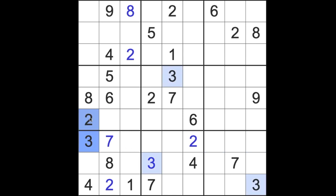What else do we have? We have a 3 blocking up here. I'm just seeing if 3 blocking these three squares, so we got 3 across there. Is that going to give us anything? No, it just puts 3 in those squares there. Okay. Let's highlight the digits and see where it takes me.